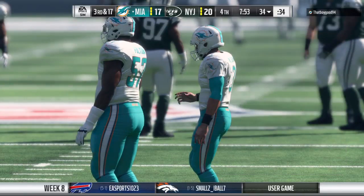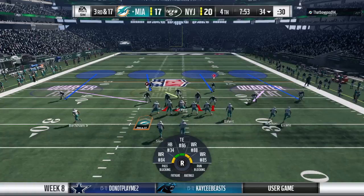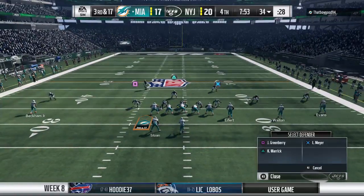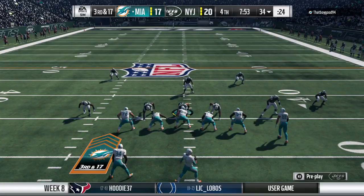Kind of like your mom used to with you and your brothers. Just take the broom to you and send you out to the backyard and tell you to settle it yourselves. I like that, yeah. There was contact. I don't know, like you said, enough to warrant the flag. It was close, though.